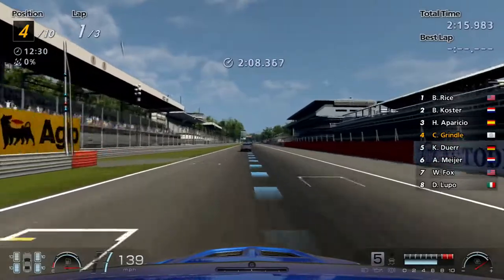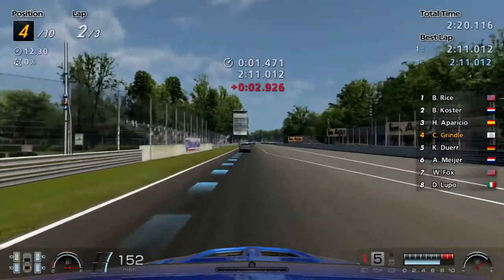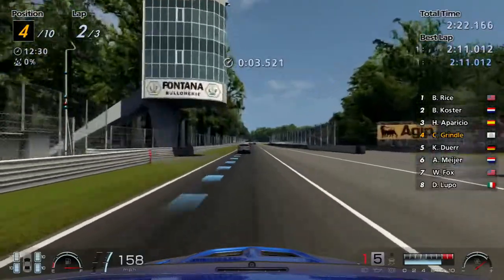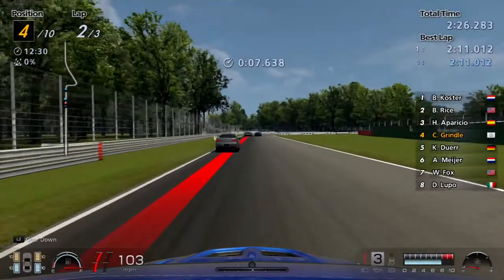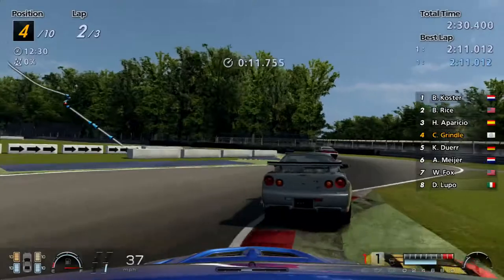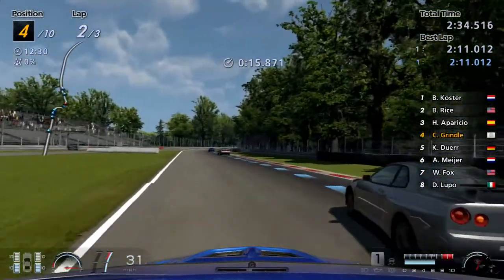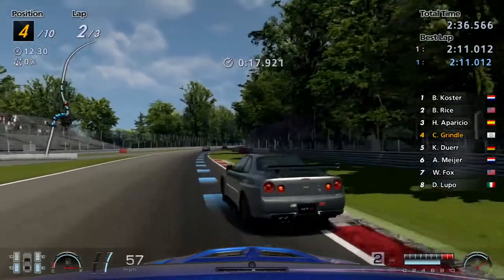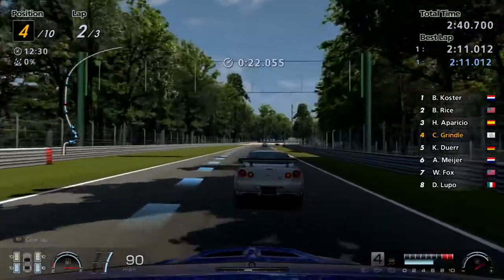I don't even think Gran Turismo PSP got Porsche. I think they also had RUF as well. Here we go, slowing down. Come on, Skyline, let me pass. Right, we'll stick to the slipstream.